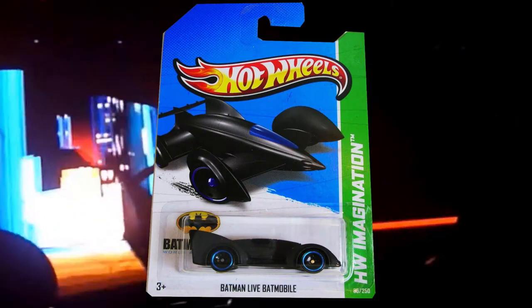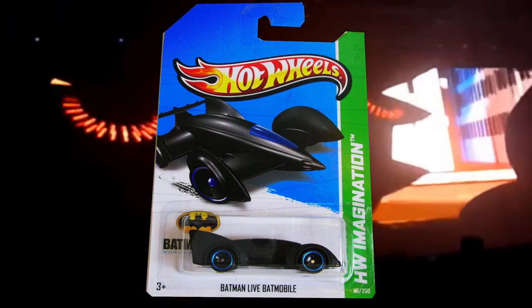It was created specifically for the show, and the design was from Jim Lee, and it's one of the highlights of the show. And not only that, Mattel put out a Hot Wheels version.